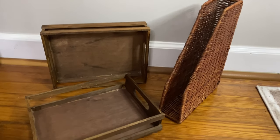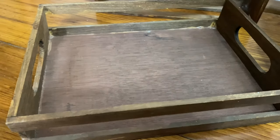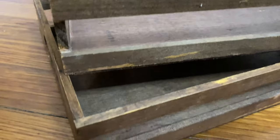So for my next items, two of them are identical crates, and then one of them is a magazine file holder. For my crates, I plan to use them to create a tier tower, because I have a collab in September where we have to create these tier towers. So that's the idea for it. So I need to find a few more pieces to add on to that.